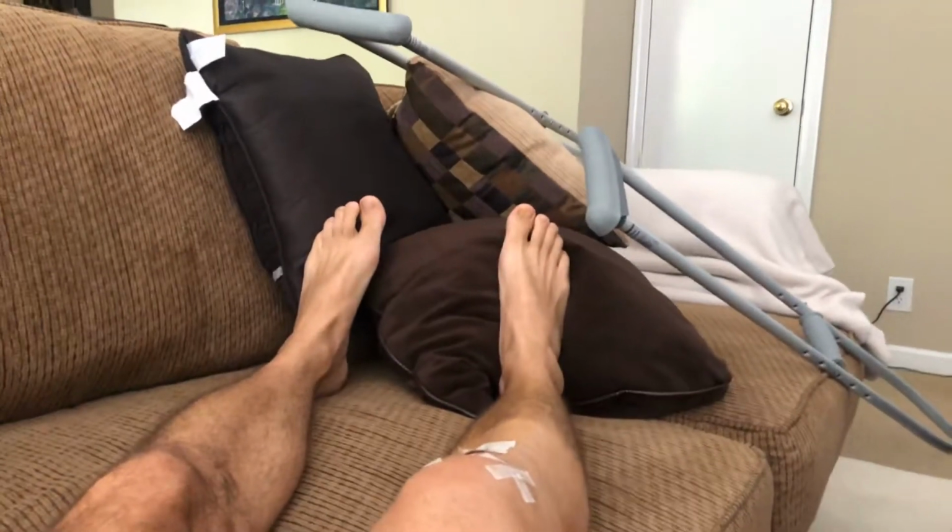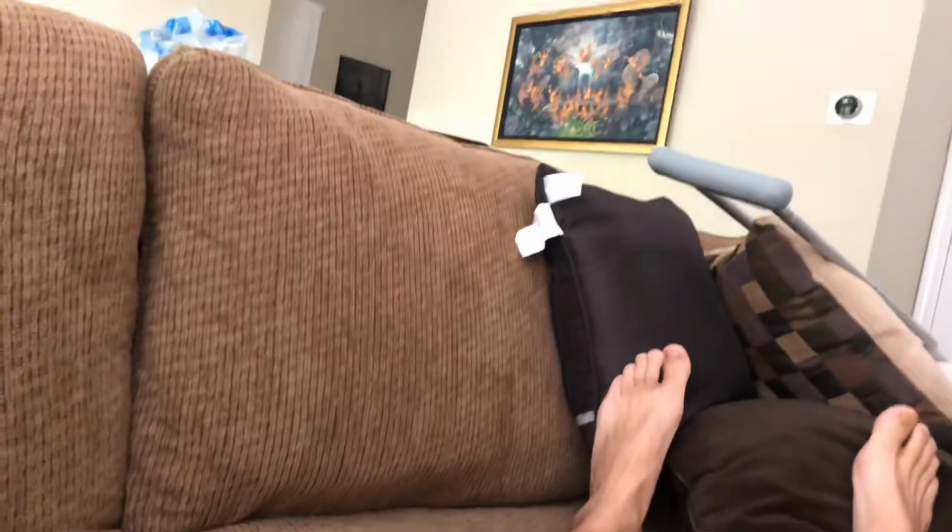So, I think that's pretty much it. Just wanted to give you guys this update to show you what it's like about 9 days after an ACL surgery. I am much more mobile now. I can move around on my crutches. I was able to run an errand yesterday, taking an Uber to the hospital and back.